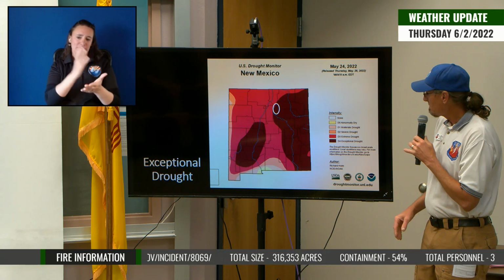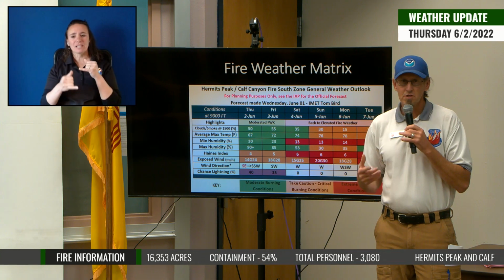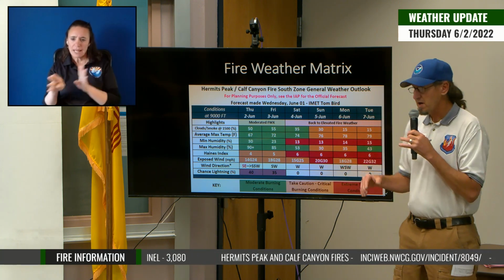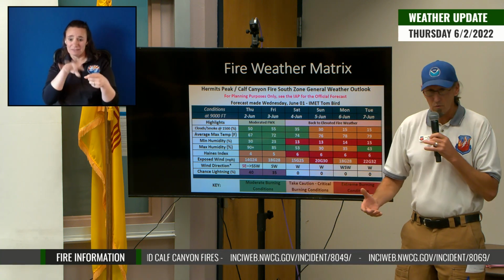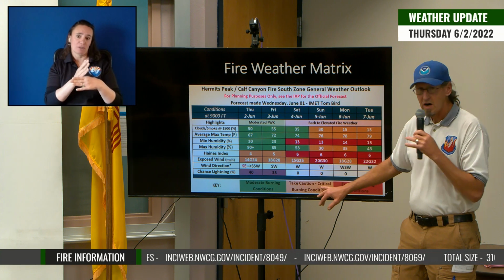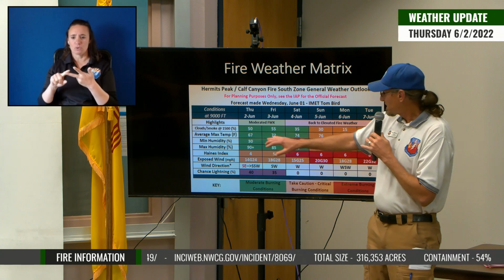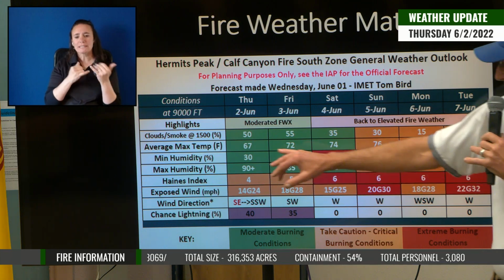So let's move on to, I believe, our final slide, which is the matrix. This is the tool we use here on the fire that helps the firefighters and the overhead team, the operations section, strategize and plan, and gives them situational awareness of what to expect. We color code it for either moderate, which is what we want, the green boxes, or possibly critical fire weather elements, or extreme, which is what we don't want, the red. You can see today and tomorrow, and even some for Saturday, some green boxes with slightly cooler temperatures. The relative humidities are higher, and the winds aren't so strong.